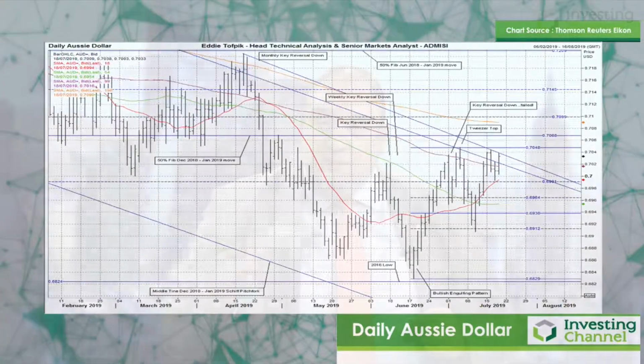Now, as I've pointed out before, we have closed over this upper time before, but we've pulled back down. So keep watching out, especially towards the closes. Please remember that I've said in the past, this pitchfork will carry on working until it doesn't.